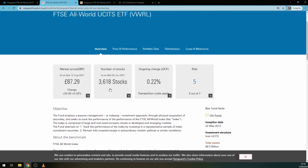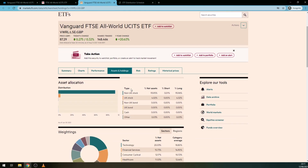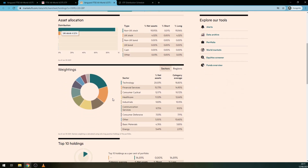So I would say the amount of stocks included and the risk is important. And now we're going to have a little bit of a more detailed look into those stocks that are included. I quickly looked into the Financial Times, looked up Vanguard FTSE All World UCITS ETF. And then right here we can see which companies and which sectors are included. So we see here the weightings, that's sectors and regions. We can have a look at the regions in a bit.